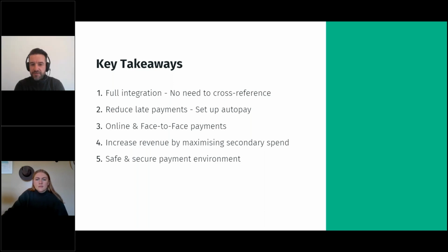Think about how you can increase your revenue with the terminal devices by maximizing that secondary spend. How are you going to get clients to upsell their membership? How are you going to get them to buy personal training packages? Do you offer supplements, protein shakes, juices after their workout? All things like this are additional revenue coming into your business. And the Clover Flex terminal device allows you to take those payments quickly and easily wherever you are in the facility. Remember, they're integrated, just hooked up to the Wi-Fi, so you can walk them around the facility. They're a completely mobile device.